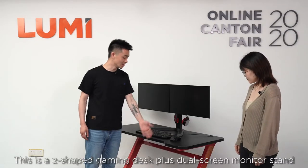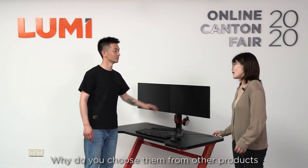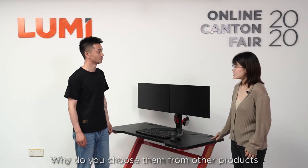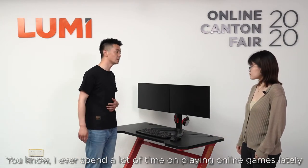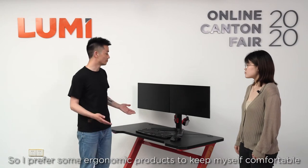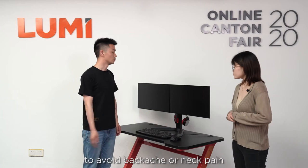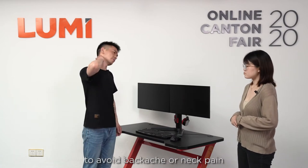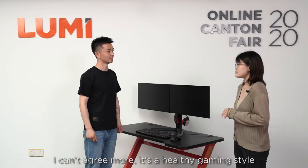Look, this is the Z-Shape gaming desk, plus dual screen monitor stand. Why do you choose them from other products? You know, I spend a lot of time playing online games lately, so I prefer some ergonomic products to keep myself comfortable, to avoid backache or neck pain. I can't agree more. It's a healthy gaming style.